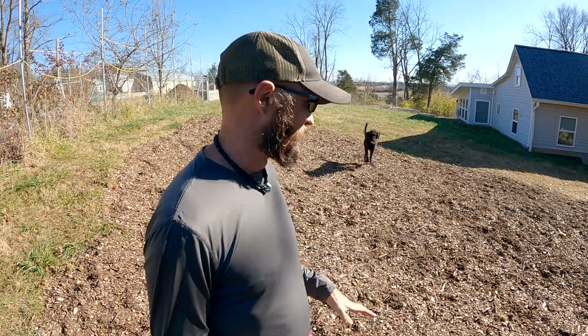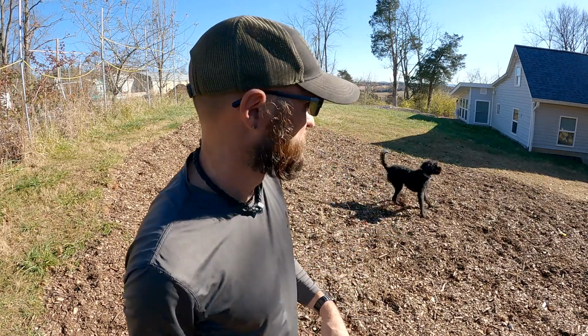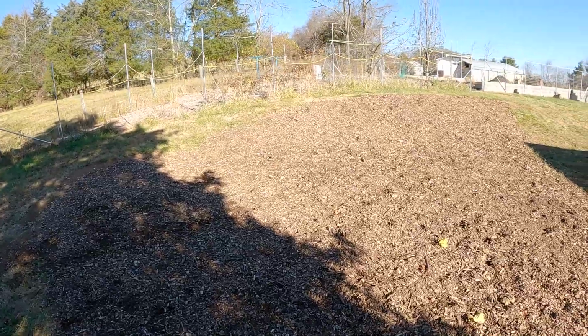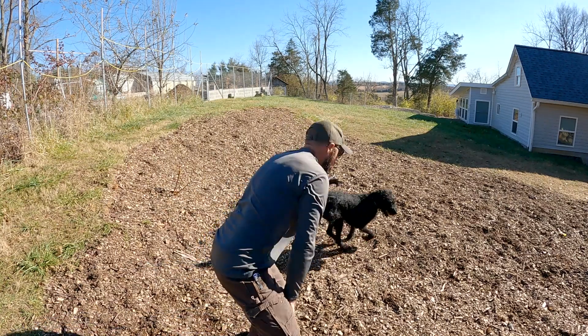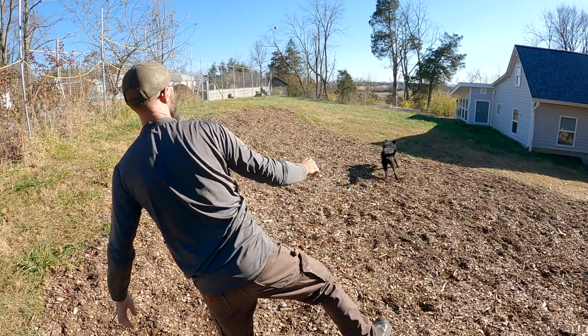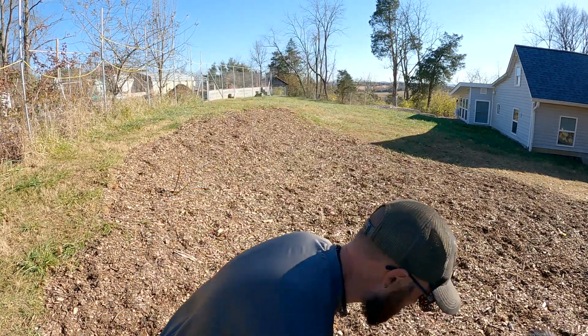It's been about a month since I was able to get this all flattened out. I didn't end up recording a lot of it because it was just putting down mulch and flattening it out. I ended up using the entire pile that I had. So now I've got to wait for my buddy to drop more off. Very, very thankful to have that relationship, because he needs somewhere to put the mulch and I need the mulch. So it works out well.